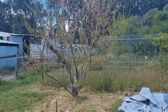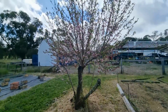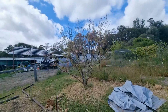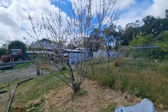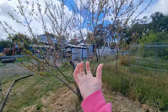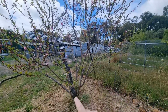Tree 1, this was tree 1, and this was tree 2, both looking glorious. And you can see how I kind of have taken all of the middle out, so there's a nice little gap in the middle here, and everything is kind of going outwards. And so that'll create space in the middle for airflow.